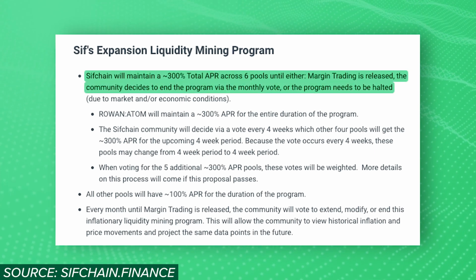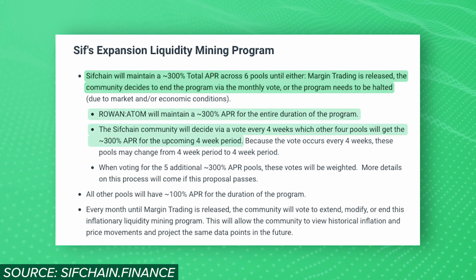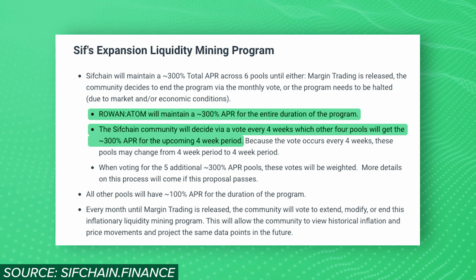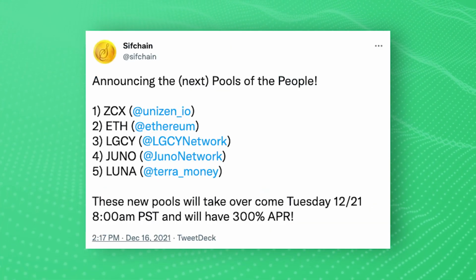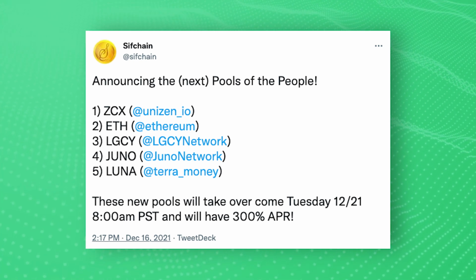While this program is active, there will be 6 token pairings that offer 300% APR. One of them will be the Rowan Atom pairing, and the other 5 will be voted on by the community monthly. And this is how Legacy Network got added to the 300% APR program. The current program runs until January 17th and includes pairings with Atom, Rowan, ETH, Juno, Luna, and ZCX.